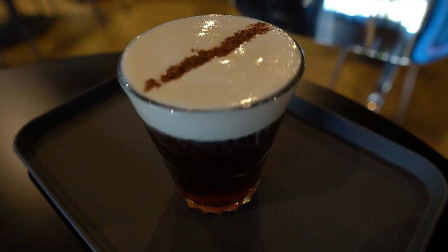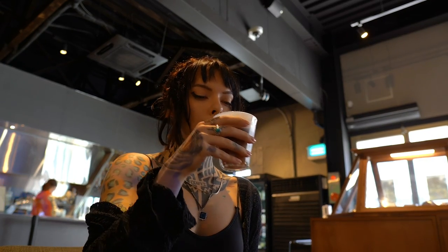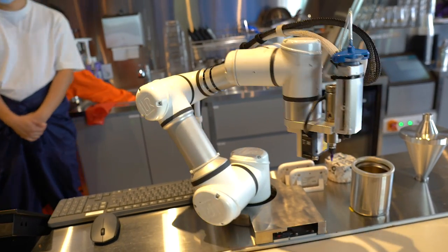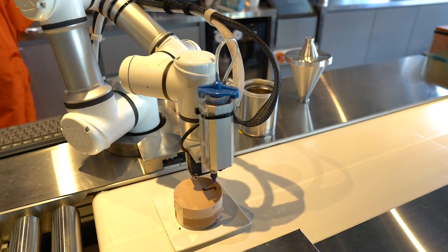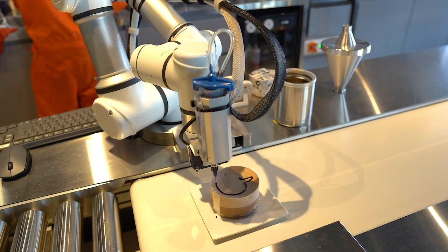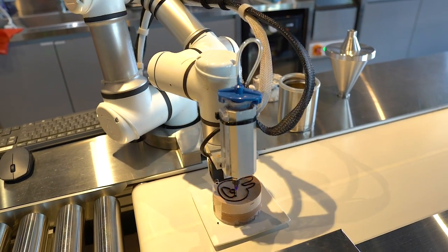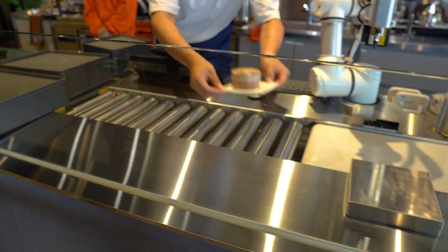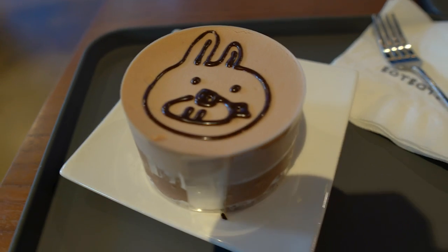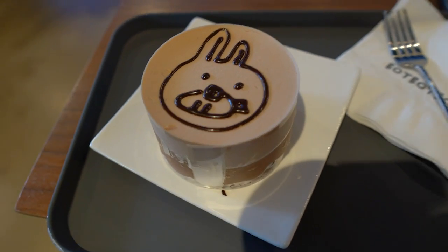I came here really early, so nobody's here except for me. Ooh, that's sweet. That's really good. Electric. So this is a little bunny. So cute.